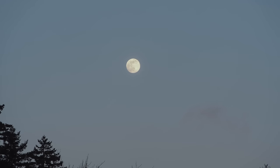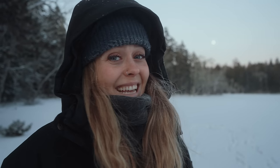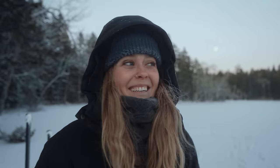This is magic. We have, I think, a full moon out here tonight. The sunset has a little bit of a pink hue in the sky, and we just saw an eagle. I wish I could have got it for you.